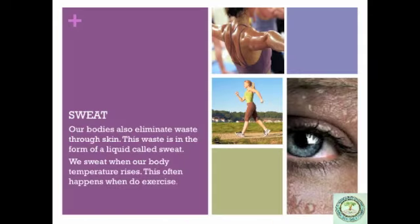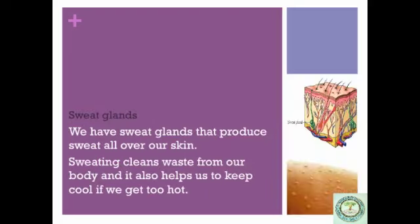Sweat. Our body also eliminates waste through skin. This waste is in the form of a liquid called sweat. We sweat when our body temperature rises. This often happens when doing exercise. Sweat glands. We have sweat glands that produce sweat all over our skin. Sweating cleans waste from our body, and it also helps us to keep cool if we get too hot.